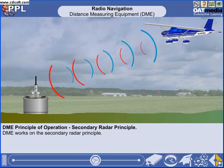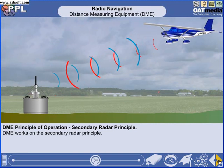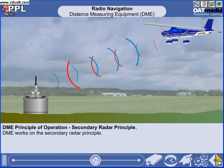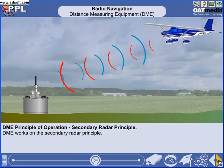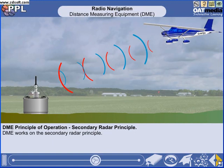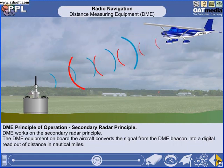DME works on the secondary radar principle. This is explained in a separate lesson. Here it is sufficient to say that the DME ground station is fitted with a type of transponder that responds to interrogation signals from aircraft tuned to the correct frequency. An aircraft sends out an interrogating pulse, and the ground station transponder responds by retransmitting a strong answering signal which is received in the aircraft. The DME equipment on board the aircraft converts this signal, using simple distance, speed and time formulae, into a digital readout of distance in nautical miles.